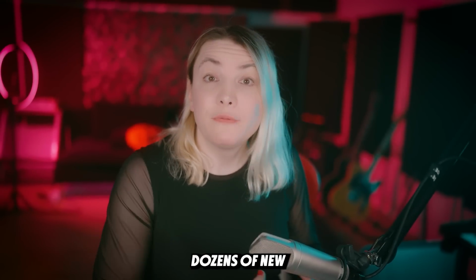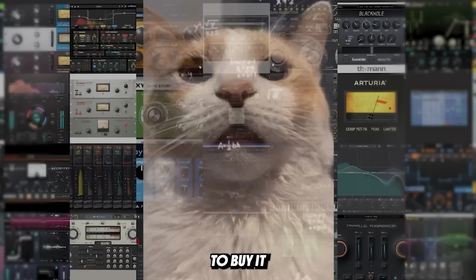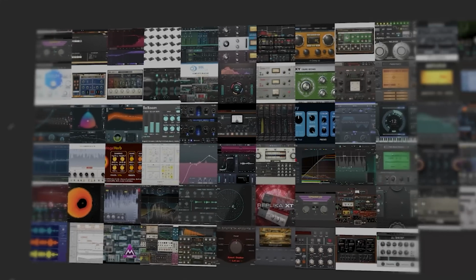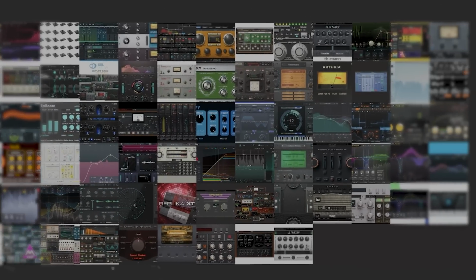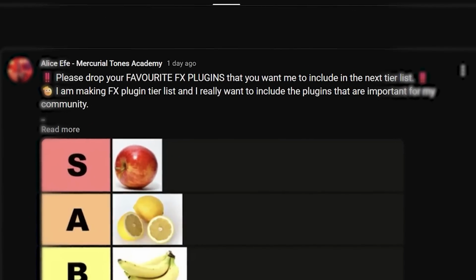Every day there are dozens of new FX plugins coming into the market, and I know it's really hard to decide if you want to buy it or not. So today we are making the ultimate tier list for VST FX plugins. So hop in. You will see me talk a lot now because we have so many plugins to go through, and I try to include as many as possible, and I even ask my community to add their plugins so I can even add them. But this will be really comprehensive.